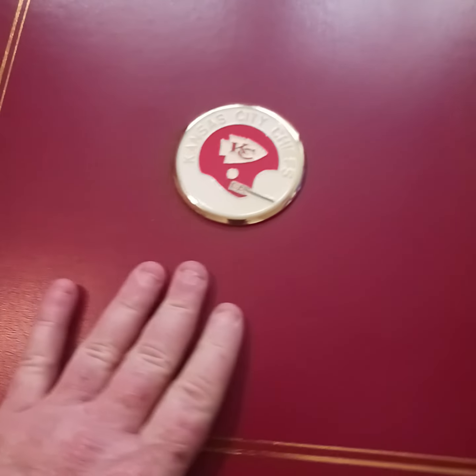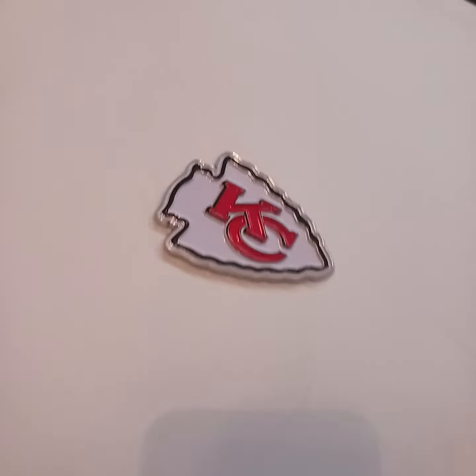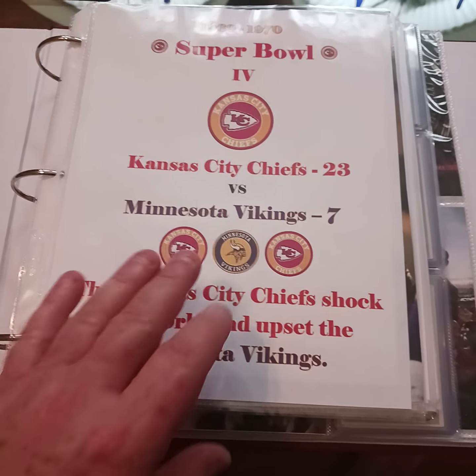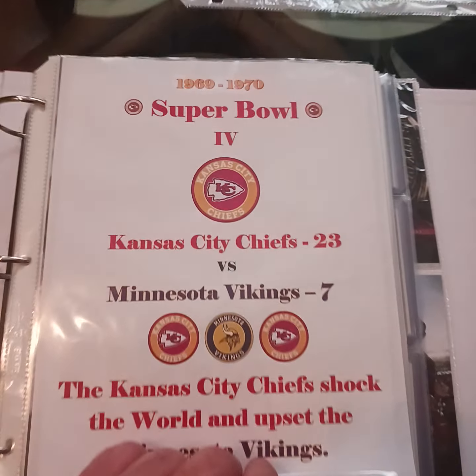And so this is the scrapbook. I'm going to put this video on YouTube. This is another medallion type stick-on thing. And I'm going to put this on YouTube because it's going to be more than 55 seconds that eBay will allow.